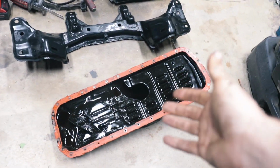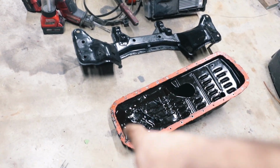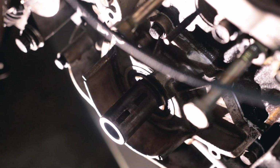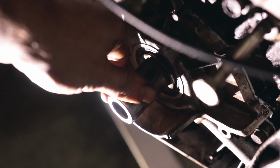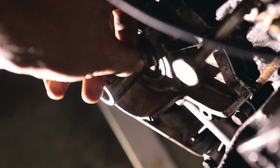I would really like to get this done out of the way tonight if I could, but I am struggling trying to take this off, so we'll see what happens. There are other things that we have to do though. So these can just pop in there. Oh shit, I'm gonna drop it.